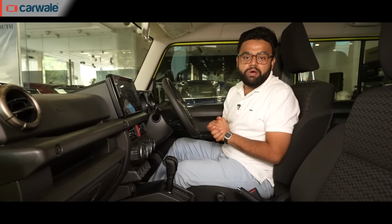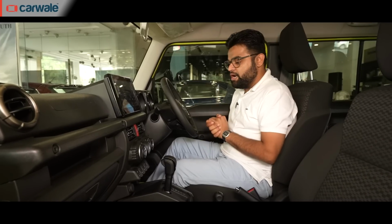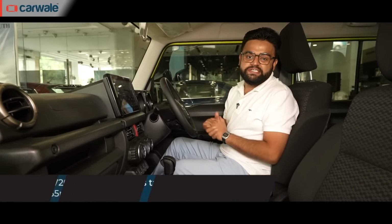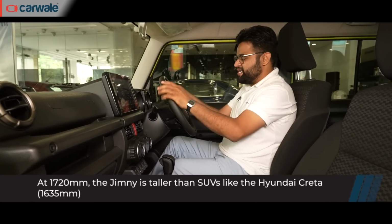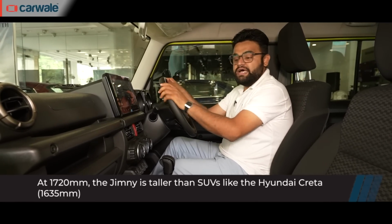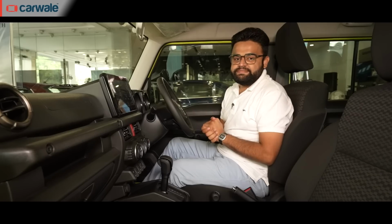Let's begin with the ergonomics, specifically how comfortable the front seat is and how you sit on them. First of all, the seat ergonomics are spot on. As you can see, I am seated fairly high up, the steering is at a comfortable angle, and lastly there is decent room in the footwell area for me to freely move my knees.